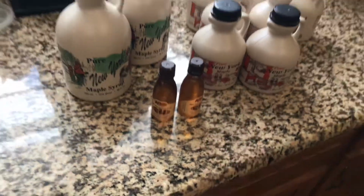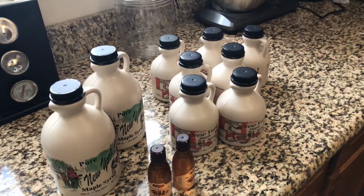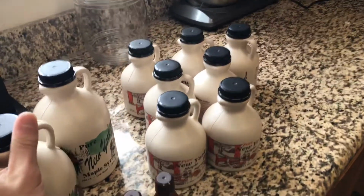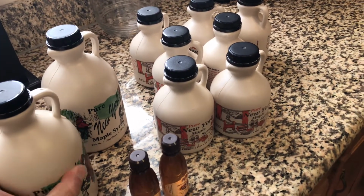I did have some loss. I lost probably about a gallon of syrup just because it was so dirty. I've got to figure out a better way of filtering it, because I'm not going to sell maple syrup that's not crystal clear.